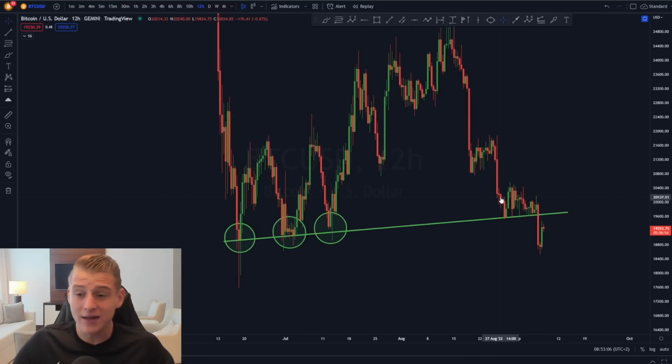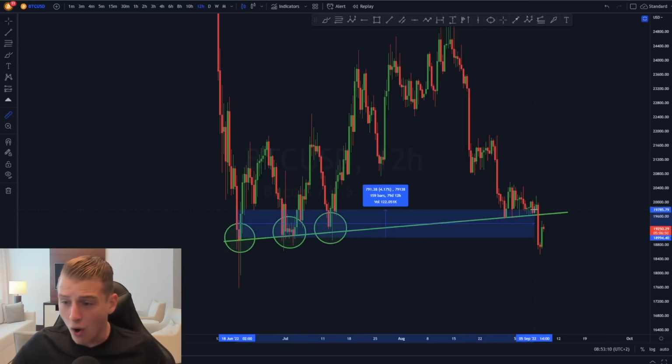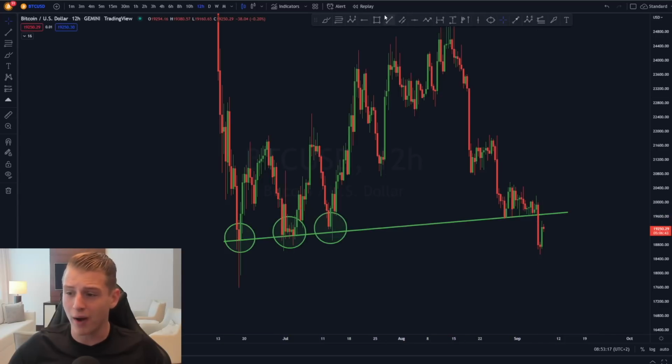And I mean, this is honestly an important level we've lost. This has been a trend we've been holding up for over 80 days. 80 days of consolidation, and then you're just seeing so much weakness, no buying at all going on at this level, and then you break down of it.